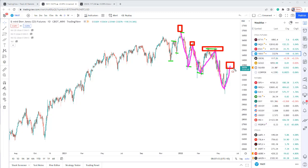So this is where the danger point comes into it. Now, what would we want to see on the charts for this to turn around? That's where we can start to see maybe a higher low, something like that. And then we have this low, high, low, and we can start to see a trend coming up from there.